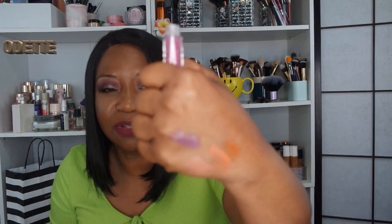My god, look at that purple. And you may say to yourself, wow, that's a little deep, but you know what though? It's not. It is very nice. It feels like it's really, really soft as well. Love that. The colors are just really, really pretty. The packaging is really, really nice.